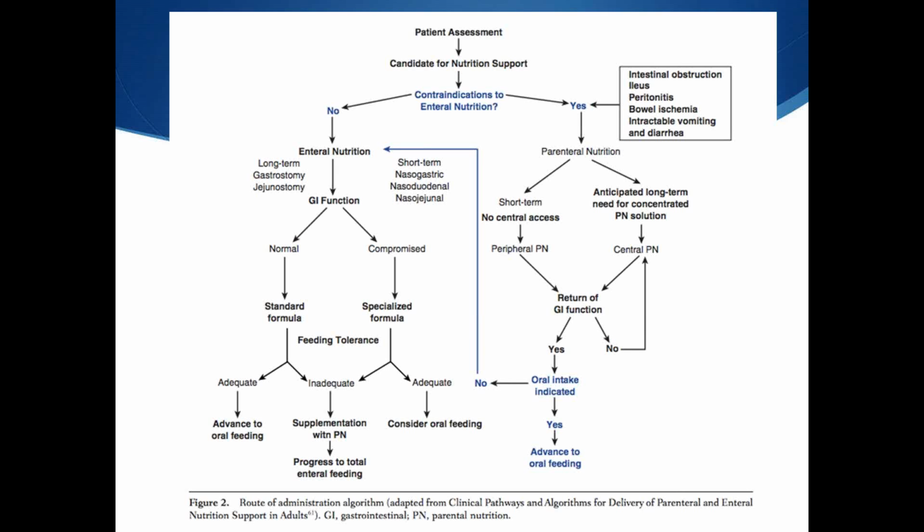So this is an algorithm that can help you decide if a patient needs nutrition support from the enteral or parenteral route. If there is no contraindication for enteral nutrition, we should always use the gut, because TPN can have a higher risk of complications. If we don't have contraindications, then we should decide if the patient is going to need short-term enteral nutrition or long-term. If it's short-term, we usually do the NG tube. That's the most common one. We can also do post-pyloric, usually an NJ tube. That's also usually recommended for patients who have a high risk of aspiration.